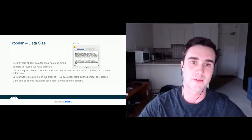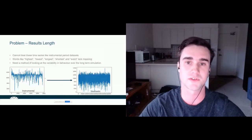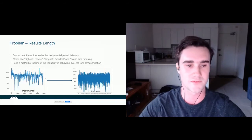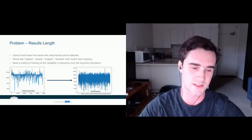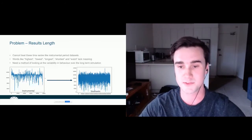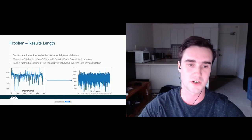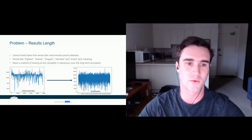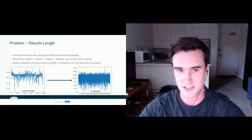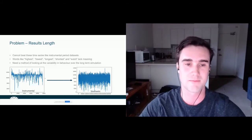The second problem we have is the length of results, so we can't treat this time series like modelers may have done in the past with their instrumental data sets. As you can see, hopefully in the bottom left figure, that is a storage volume time series, a daily time series over the instrumental period, and then the same storage in the stochastic modeling. Now, in this instrumental period in the bottom left, you can kind of do an eye test and see how the storage behaves. But once you move it to the stochastic, you've got absolutely no idea what's going on with an eye test. And so things like what was the highest level in the dam, what was the lowest level in the dam, what's the longest, shortest, and even what are individual drawdown events sort of lack meaning by themselves.